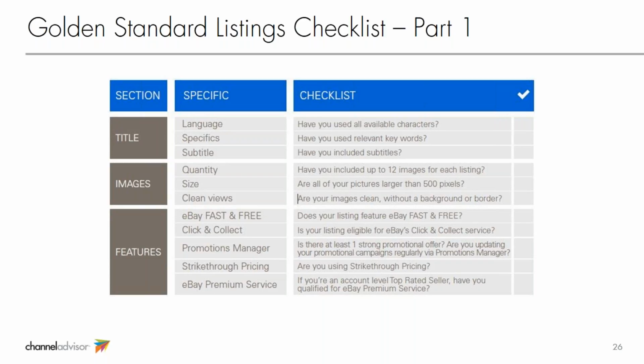So we always recommend the use of click and collect if your products are eligible, of course. So it's more suitable to smaller items. But if you're not using it, start having a look at how that might help your business grow. Are you losing buyers that don't want products shipped with the shipping mechanisms you're currently offering?